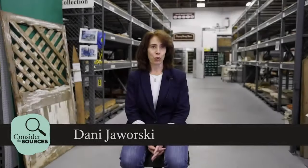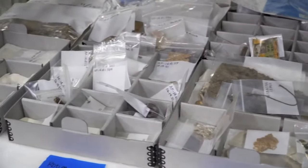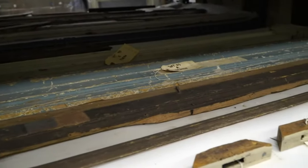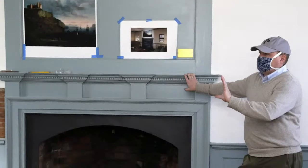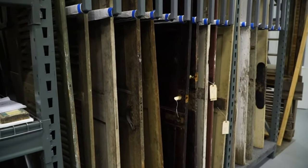My name is Dani Jaworski, and I'm the manager of the architectural collections here at Colonial Williamsburg. And what that entails is the buildings, the fragments, the models. It also incorporates paint samples, hardware, anything associated with buildings in the historic area or in the region. We have over 600 buildings, and so we have a lot of objects from them or related to them. When we say fragments, it could be mantels that have come out, it could be doors, anything like that that tells us the history of the buildings themselves.